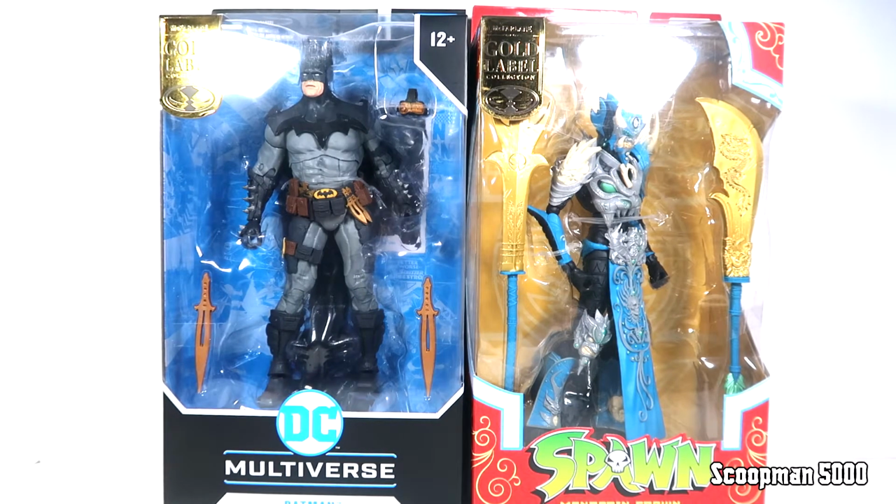But to get a new classic Spawn, to get a new Violator, to get a new Clown, really would be some amazing stuff. And if they went right alongside the DC Multiverse figures in terms of scale and articulation, sign me right up for that.